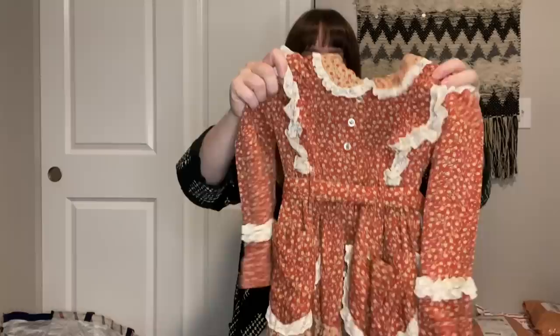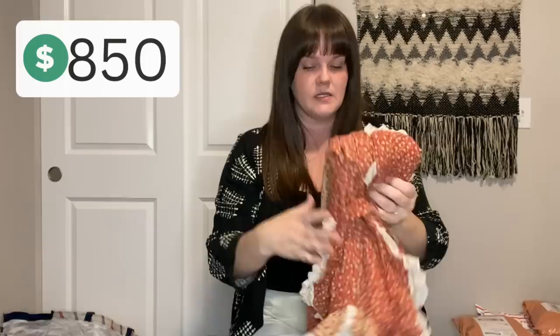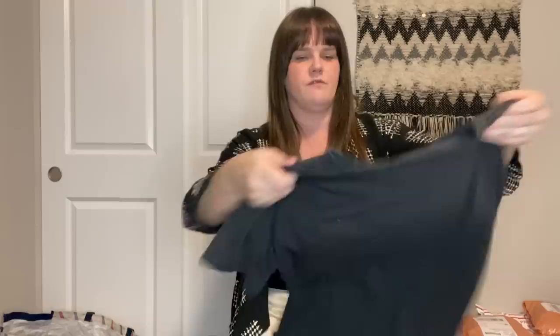I listed it for 90 and I have 3 watchers on it right now, so I'm excited to see what I get for this, and I'll pop up a little picture of my daughter wearing it because it's so cute. It needs to be worn by a cutie little girl. This is just a Michael Jackson graphic tee. Not worth much, but I just really like the print. I haven't really seen this Thriller print before, so I have that listed for like 15, I think.